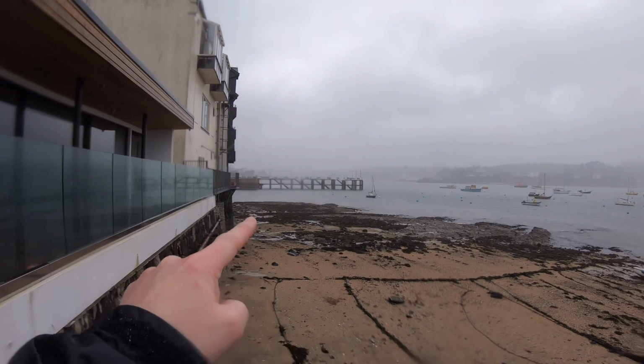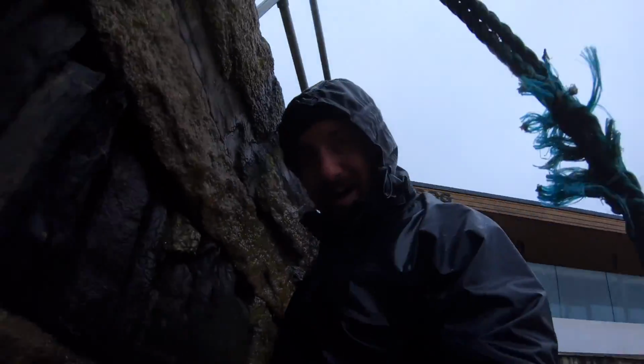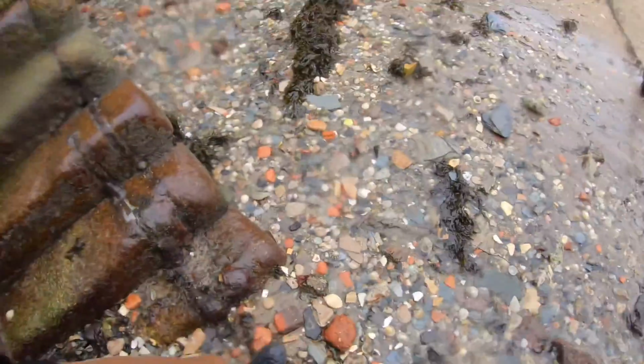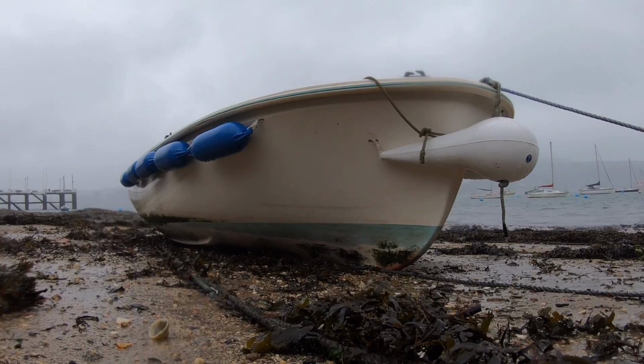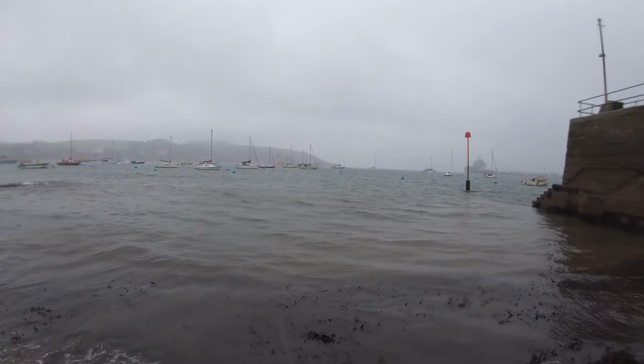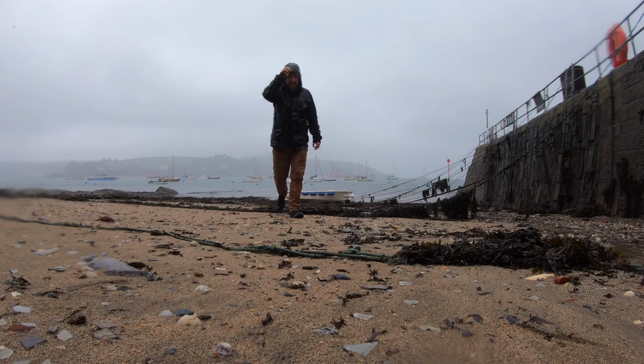That was the pier where we just were, and we've got a bit of low tide, so it'd be rude not to go down onto the beach. It's going to be slippery though. I made it though. Right, hang on. You see how wet my trousers are? That's the colour they should be. And now, back to the shops.